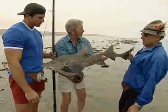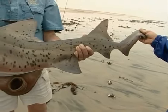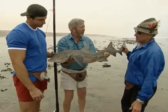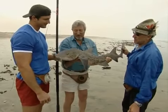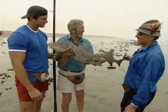What's this, about 20 pounds? It's about 10, 11 kilogram, yes. And what size do they grow to? Up to 34 kilogram. 70 pounds? 70 pounds. Oh, I bet a fish that size fights harder. Oh, it fights very good. Well, that'll do me for my first fish off the beach. Yeah.